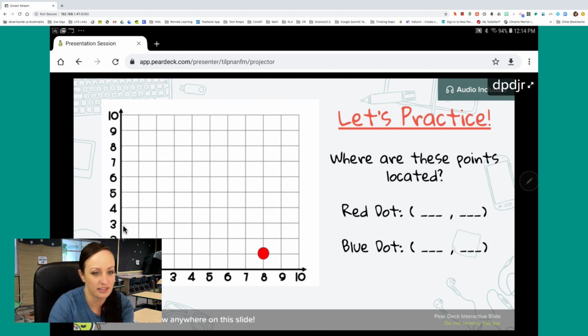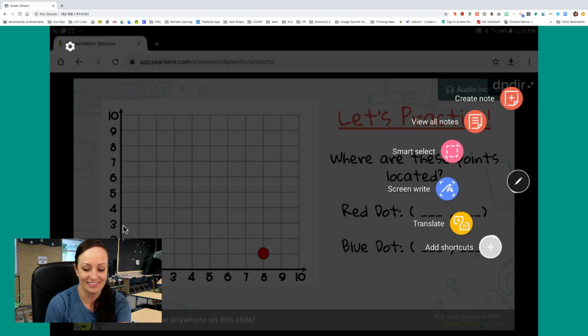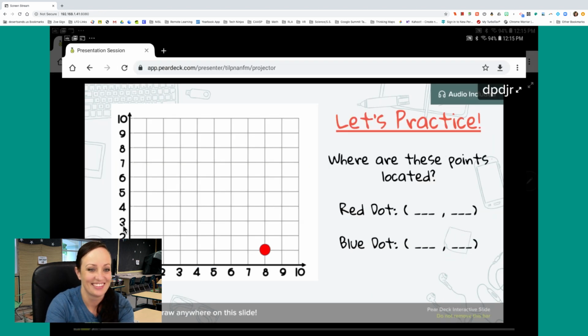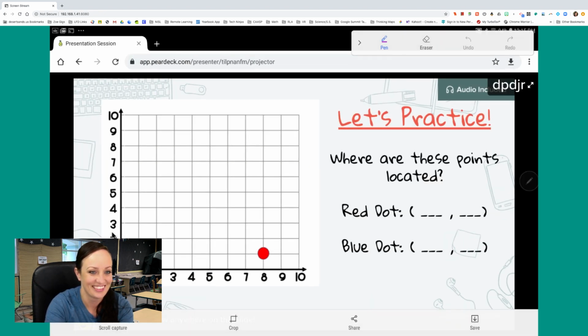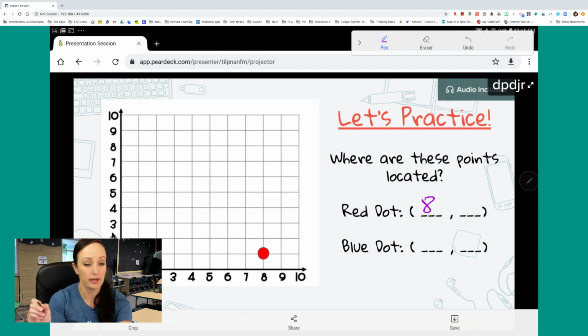All right, red dot. I'm going across first. So where am I going to stop? 8. Get my marker ready again. Okay, sorry. Red dot. 8 is where I'm going. So across first, 8. Then I'm going to go up. I'm only going up 1 unit, so I know you can't see the number, but it's only 1 unit up.